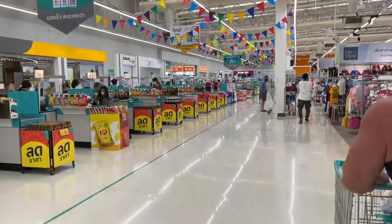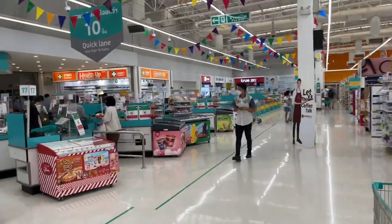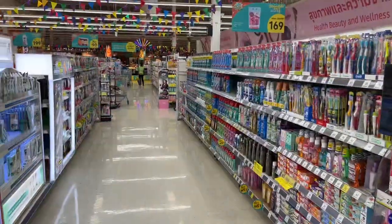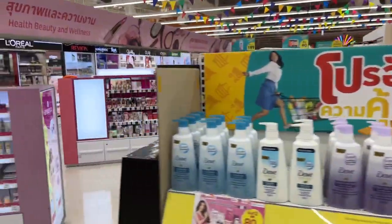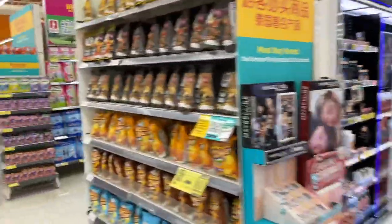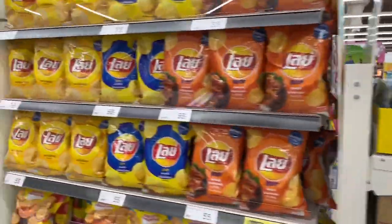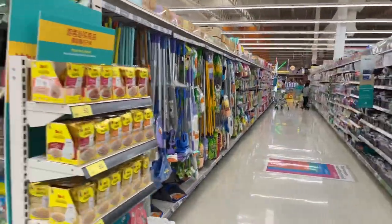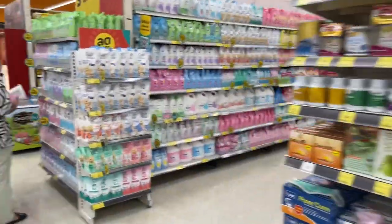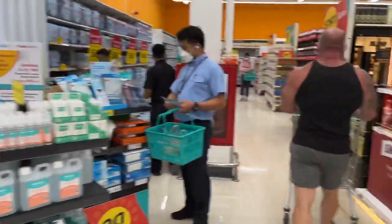Food prices at the grocery store are very reasonable. So you have all the checkouts here, and there's a pharmacy with the orange sign up ahead. This is the hygiene section. Makeup, deodorant, toothpaste, and so on and so forth. And then we are coming to the toiletries section. It's very clean and organized, just like at home. And there's a small pharmacy in the store.